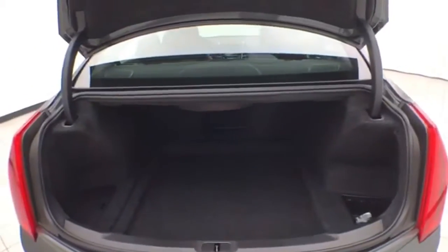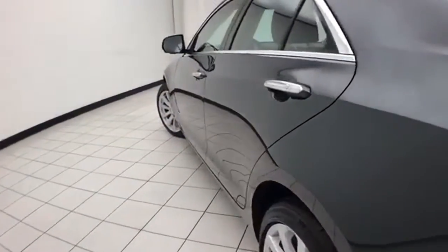Spacious trunk, wide opening makes it easy to get things in and out. And very clean, no dents or dings in the body.